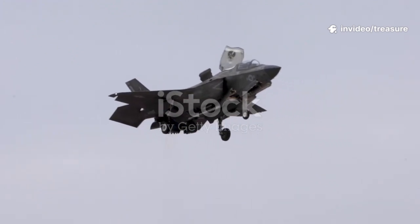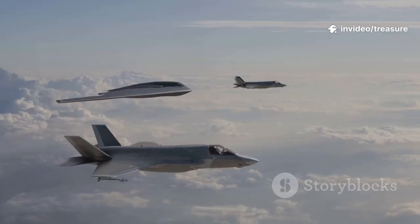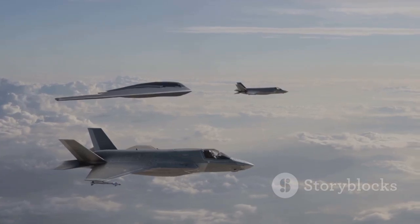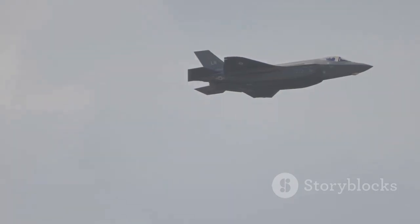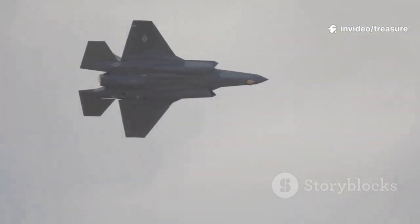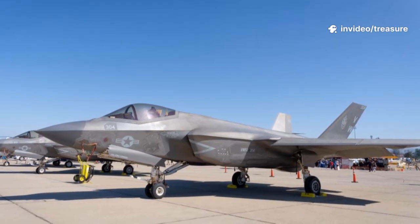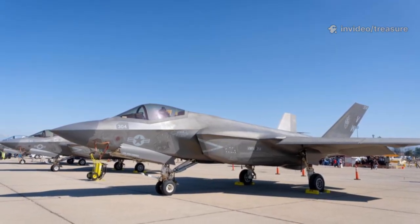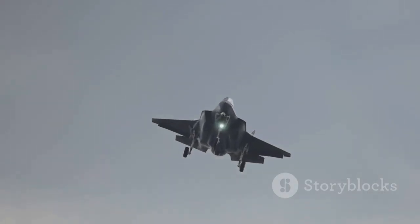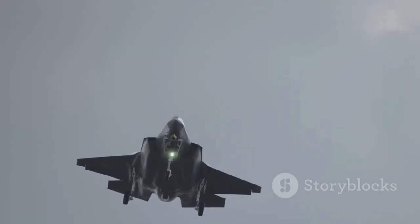The J-35A inevitably draws comparisons to America's F-35 Lightning II, two of the most advanced stealth fighters in the world. Both are stealthy multi-role fighters, but there are key differences that set them apart. The F-35 uses a single engine for cost and maintenance efficiency. The J-35A's twin engines offer more power and redundancy, crucial for naval operations and long missions.